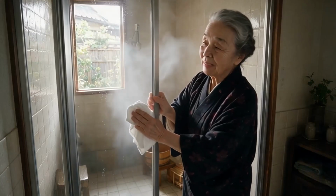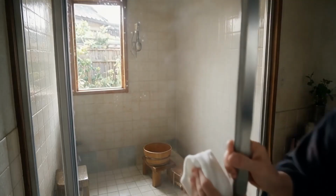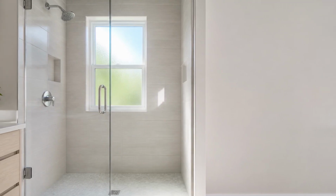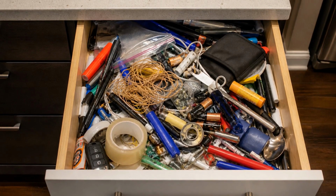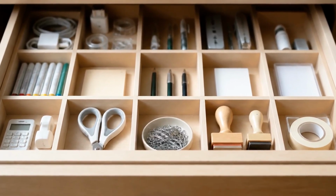In the bathroom you shower. Everything is already wet. I keep a cloth on a hook. Before I step out, while I am still standing in warm water, I wipe the glass door, the tile where soap has left a film, the faucet where water has pooled. 30 seconds. When I step out, the glass is clear. I did not clean the bathroom. I simply dried it while I was already there, already wet, already holding a cloth. Nagara suji erases the line between using a space and cleaning a space. The separate cleaning task disappears entirely. There is only living, and the small finishing motions woven into it.